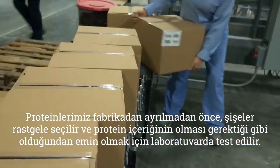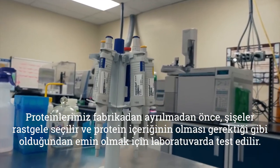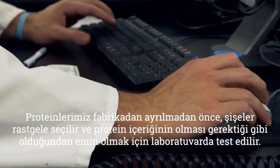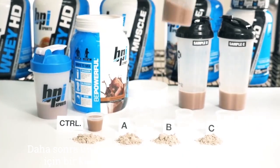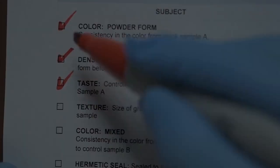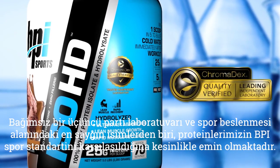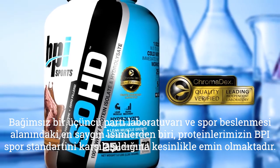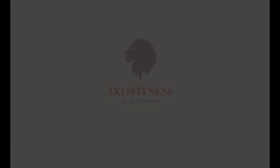Before our proteins ever leave the factory, bottles are selected at random and tested in the lab to make sure that the protein content is exactly what it's supposed to be. They are then compared to a control sample for consistency in flavor, color, and density. And the final step is verification from Chromadex, an independent third-party laboratory and one of the most respected names in sports nutrition, just to be absolutely certain that our proteins meet the BPI Sports standard.